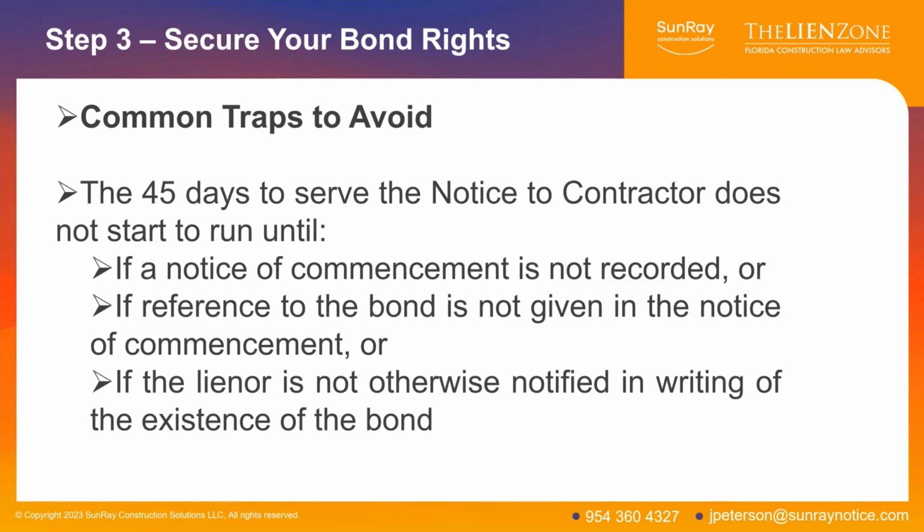We had a client who was in this exact situation. He was the mason to a shell contractor on a bonded project. He came to us, he was owed about $150,000, and he said, I never served my notice to contractor on time. Now, meanwhile, by the time he came to us, he was done. The job was over. He had finished his work about 60 days before.